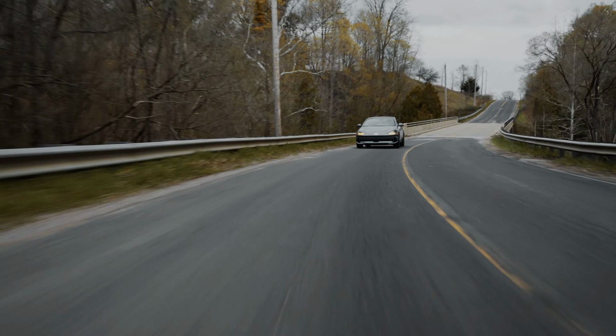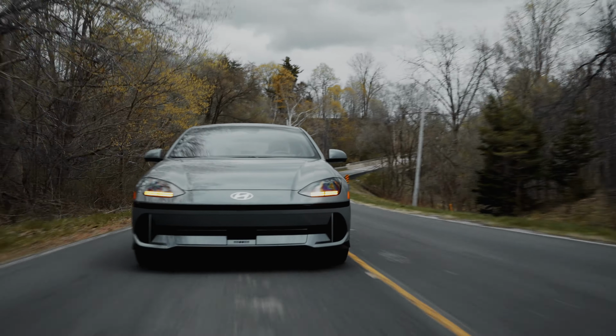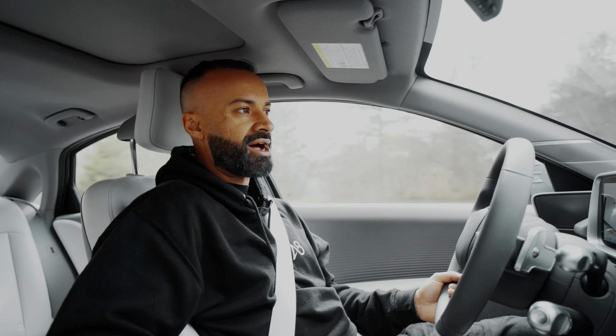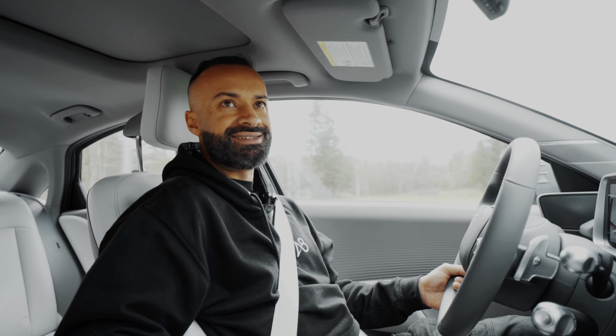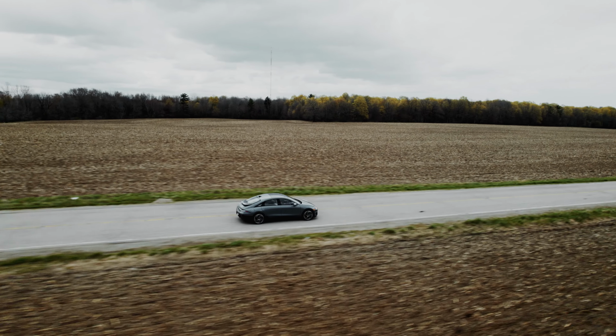I mean, it's retro in the front and funky in the back. But what I like the best is it's easy to get into and just drive. The driving part of it is easy. Yeah, it's just very comfortable. It's smooth. Tons of space in the back. Tons.